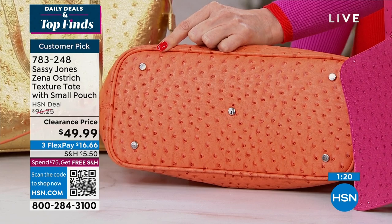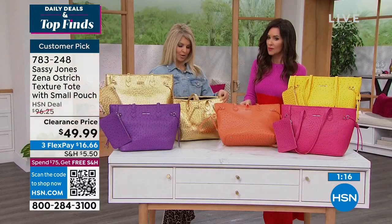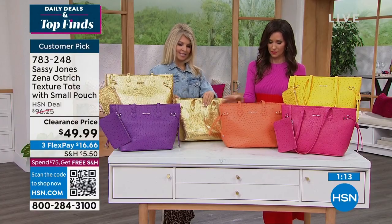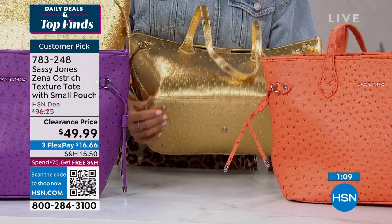But what is it today? $49.99. It's amazing. And it has such great shape to it as well, the construction of it. I mean, it stands up nicely. It's not a bag that's going to fall over, and it's because of that bottom. It's nice and hardy on the bottom.